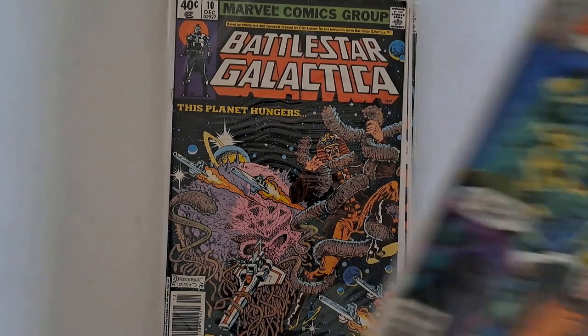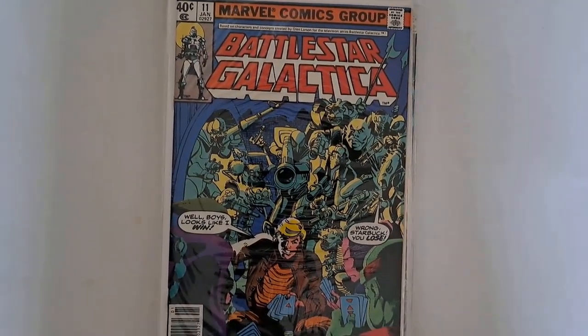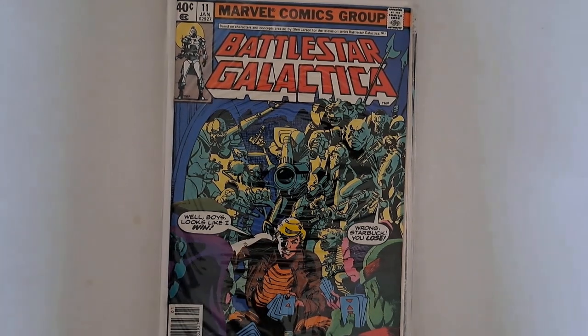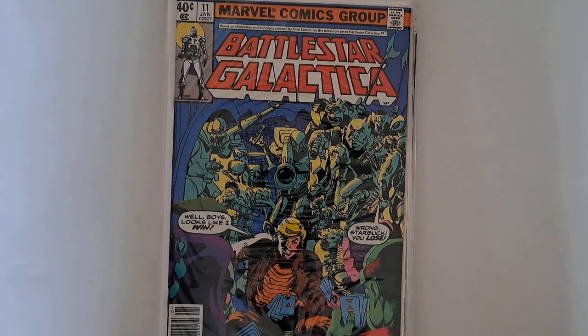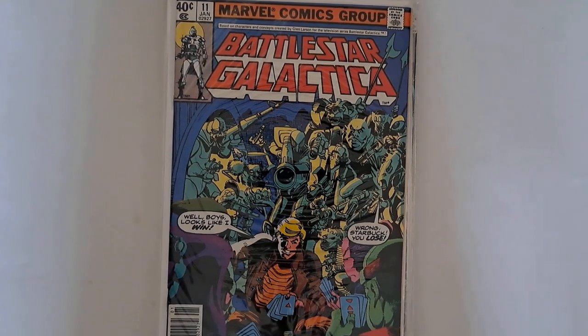Issue 11. Well, boys, looks like I win. Wrong, Starbuck, you lose. I guess it's on that space bar that they have in the Battlestar Galactica in the 70s show. This is written by Roger McKenzie and Walt Simonson. They're both credited. Art by Walt Simonson and Klaus Janson, and they also did the cover.